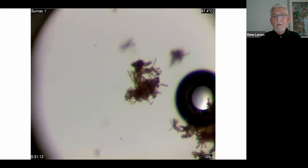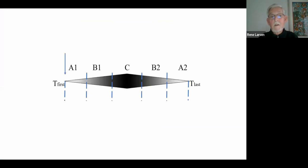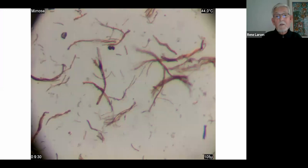You see there's a little movement in the down left, down right corner, and some movement in, sorry, it's ended here. That was the last. I don't know why this picture, but okay. Now it's the mimosa, and this is a completely other story. We have these very fragmented fibers, only very little parts of intact fibers left, and we have the first shrinkage around 40. We have just got into the A1 interval.